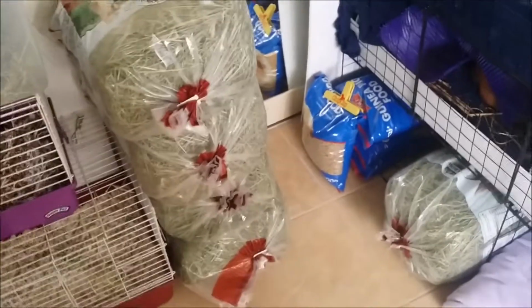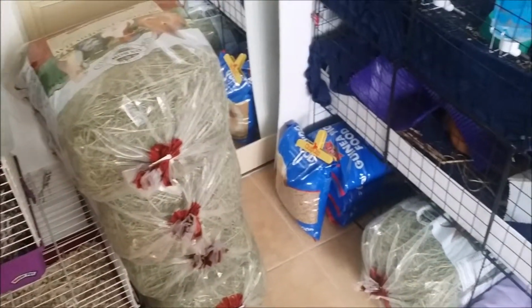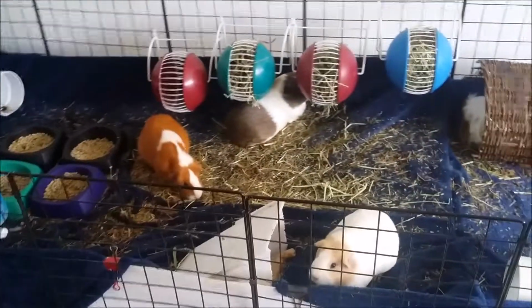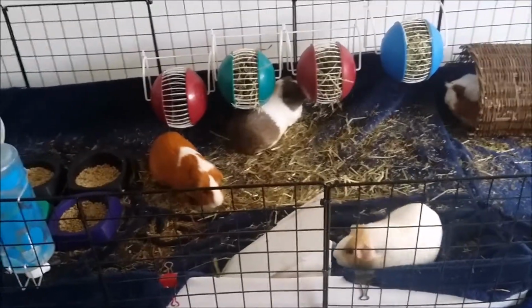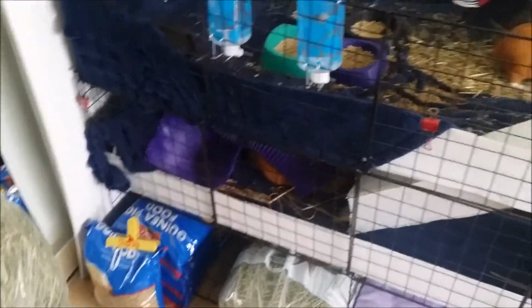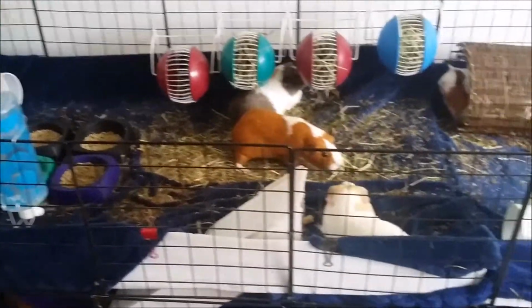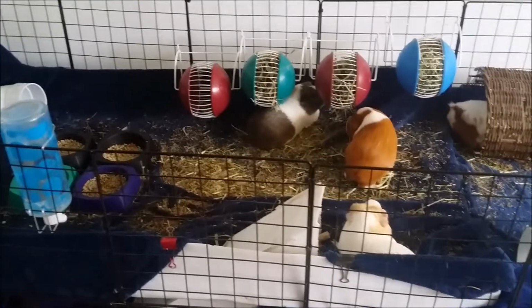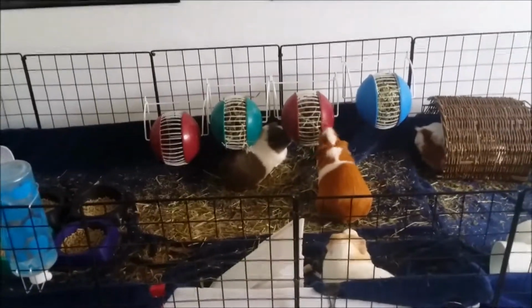As you can see, we stock up on hay when it goes on sale as well. That's a 90-ounce bag. That will last me, with 9 guinea pigs, probably about 2 to 3 weeks, and one of those 10-pound bags of food will also last me about 2 to 3 weeks. So we've got 2 to 3 months worth of food stockpiled right now.